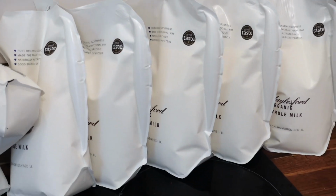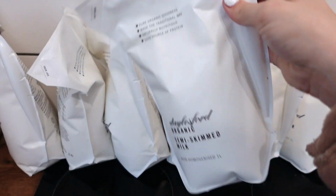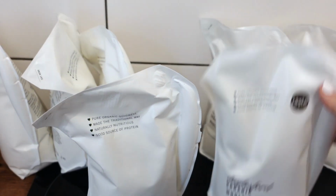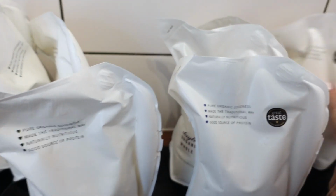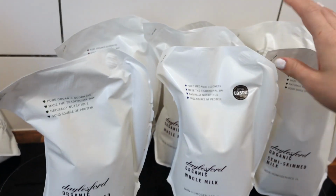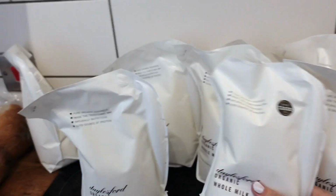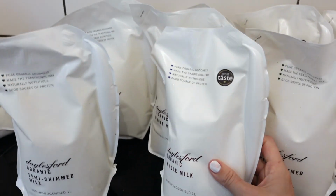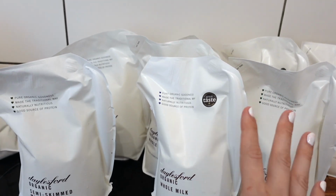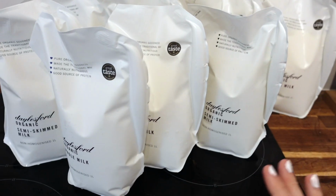This might look like a ridiculous amount of milk. We go through so much milk and we will use all of this. We've got 1, 2, 3, 4, 5, 6 blue, 1 red and 2 green. We normally go to Abel and Cole. This is a little bit more expensive. I like non-homogenised milk. But Abel and Cole at the moment's been going off really quickly, so we have gone off it. So yeah, we're going to try this out for a bit.